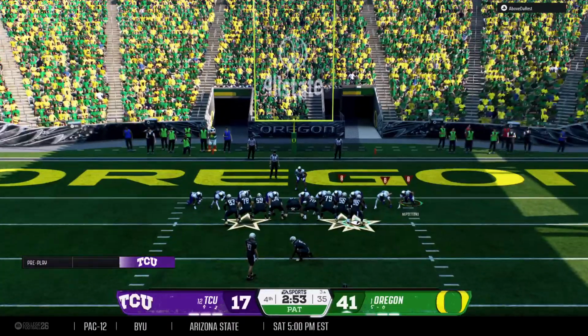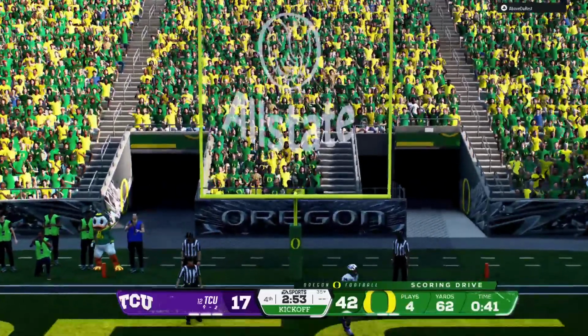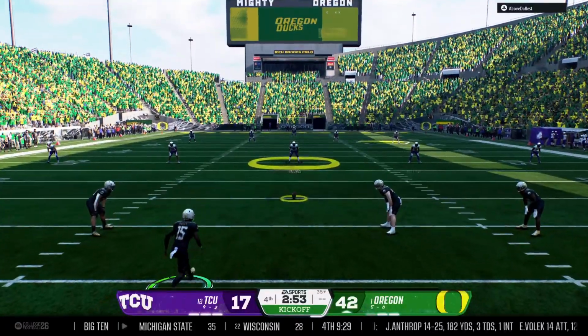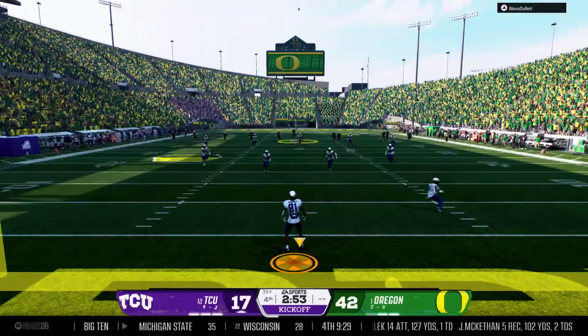The quarterback does a nice job of just putting the ball in the receiver's hands, and then he uses his legs with the run after the catch for the touchdown. And the point after is right down the middle. Got momentum after scoring that touchdown. Now the kickoff team out there to kick it away.